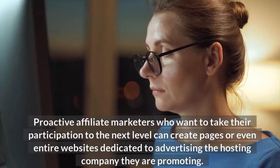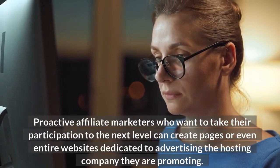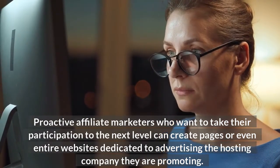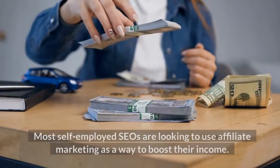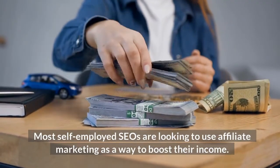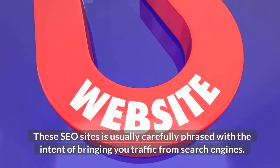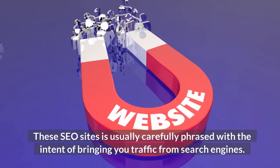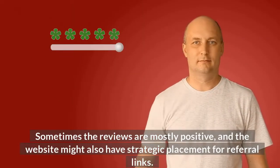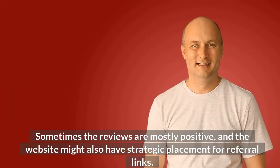Proactive affiliate marketers who want to take their participation to the next level can create pages or even entire websites dedicated to advertising the hosting company they are promoting. Most self-employed SEOs are looking to use affiliate marketing as a way to boost their income. These SEO sites are usually carefully phrased with the intent of bringing you traffic from search engines. Sometimes the reviews are mostly positive, and the website might also have strategic placement for referral links.